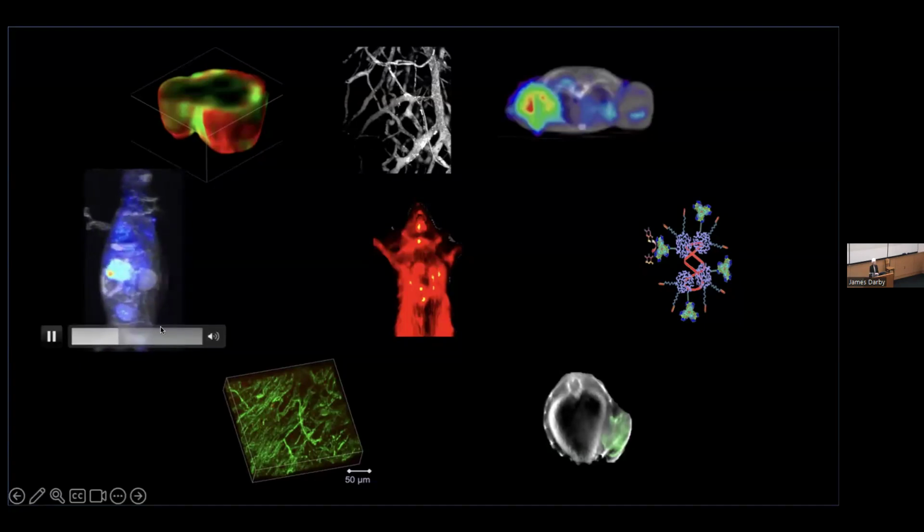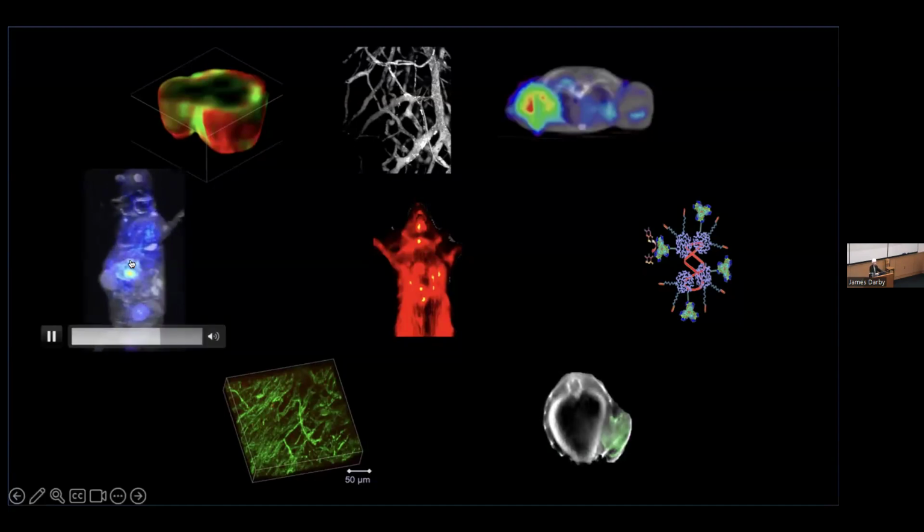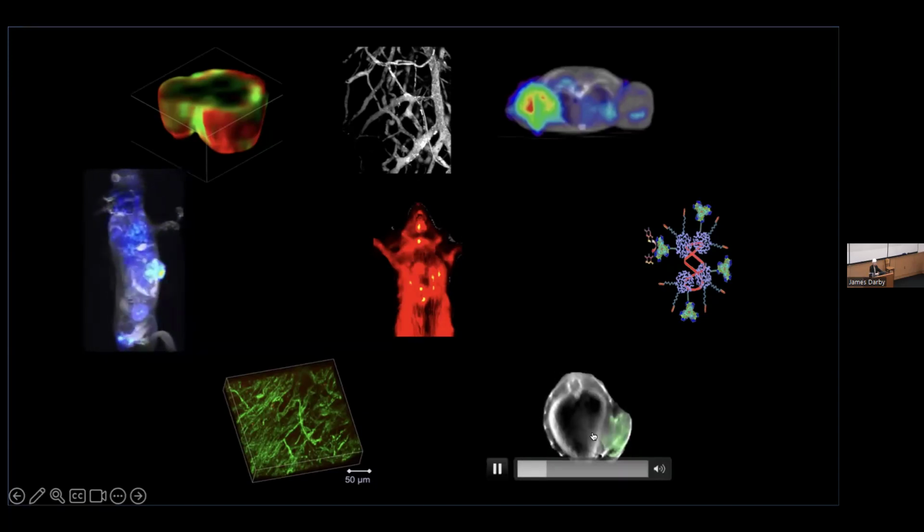For instance, this is a PET-MR image. Here we are looking at PDL1, the immune checkpoint PDL1, in a tumor model, overlaid with an MR image. And you see this exquisite soft tissue contrast that gives you the distribution of PDL1. So you see some in the lungs here, some in the spleen, and of course in the tumor. This is optoacoustic imaging of the optoacoustic dye ICG in real time. So you can see the uptake of the dye in the tumor.